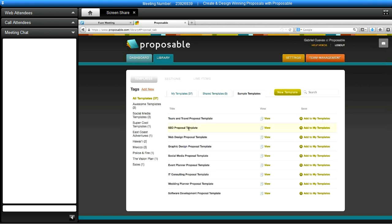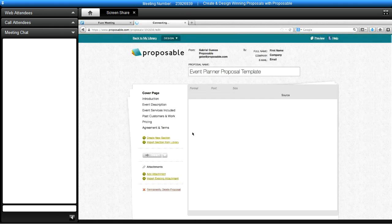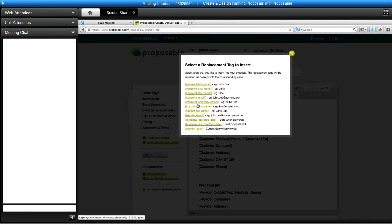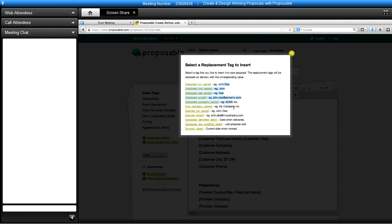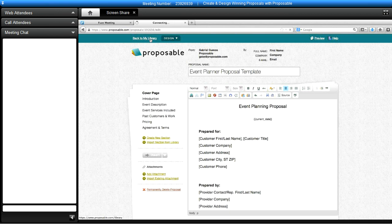Let's take a look at the event planning proposal. I'm going to quickly add it to my templates by clicking add to my template, and as you can see here, I've now added it inside of my account. From here, I can click on that proposal and edit it as needed and make changes. I can quickly insert different placeholder tags. Again, the placeholder tag is the automation portion of the proposal. Feel free to use these placeholder tags as needed. In the future, we plan to add more. I'm going to go ahead and get back to the library here.